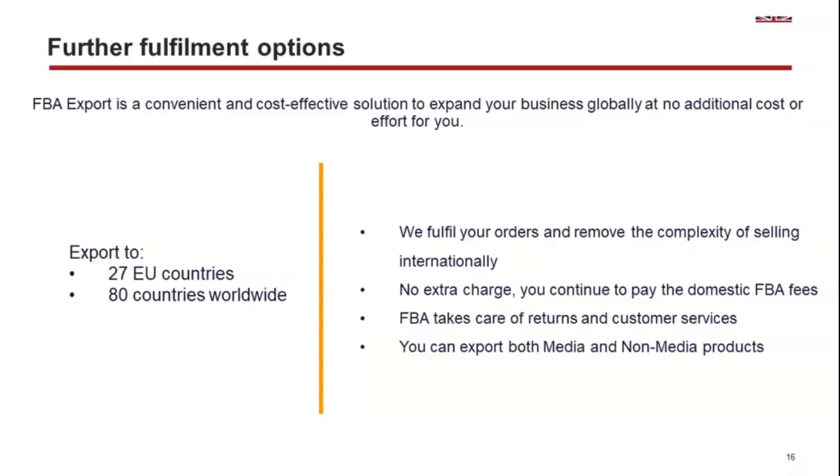So if somebody from Austria orders from Amazon.de, only if you have export activated will they be able to go on and order that product. So you don't have an extra charge for this. The slightly extra delivery is going to be up to the customer to pay. And it's expanding a lot, so it's now kind of gone worldwide. So it might even be someone from the UK who has moved to another country and wants to get something from Amazon.co.uk. If you have this activated, they'll be able to order from there.